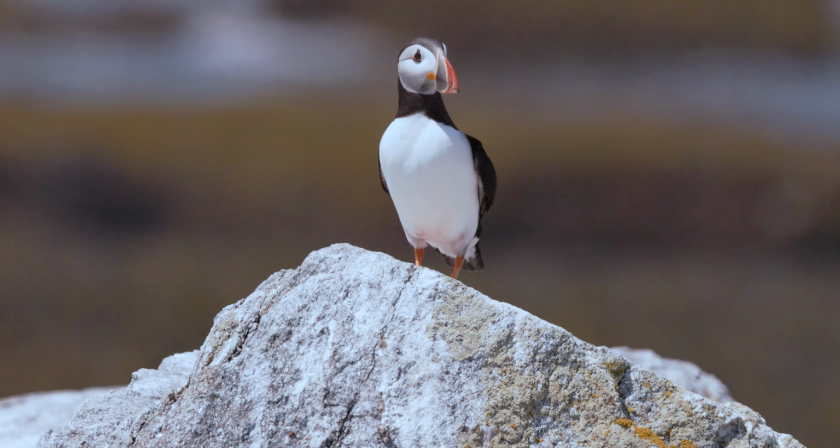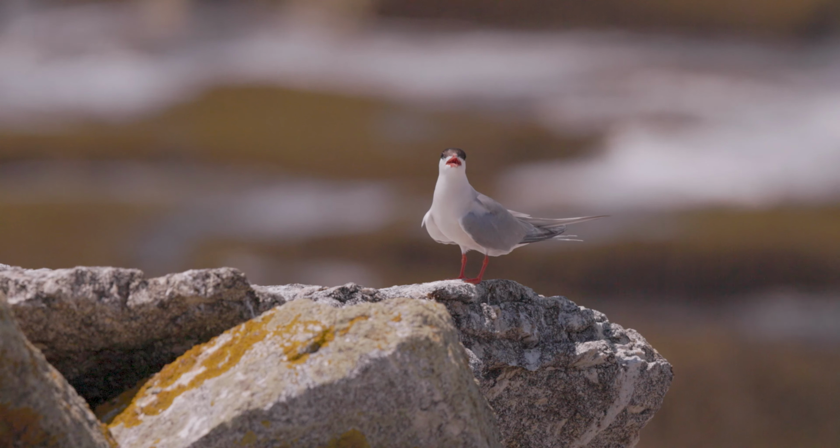I went on a shoot in collaboration with the National Audubon Society to Eastern Egg Rock off the coast of Maine. There we photographed and videoed different types of seabirds that were all nesting on this little rock. It was kind of an island, but it was super small, so I guess that's why it's called Eastern Egg Rock. But anyway, it was such an awesome shoot.